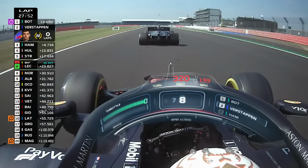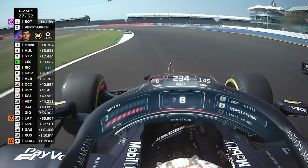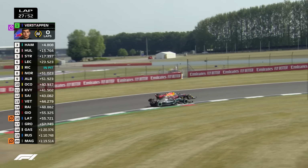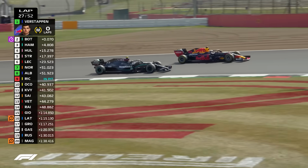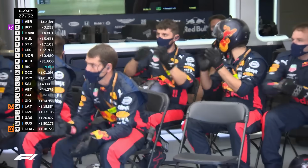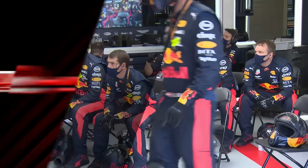Well, Bottas has moved over to the inside. He's left a gap, though, for Verstappen to attack. And as they go through Brooklands, it's wheel-to-wheel. Mercedes against Red Bull. Round the outside now at Lovefield. Verstappen has got a car length in front. And the inside line for Bottas isn't going to help him there. Verstappen is away and back into the lead.